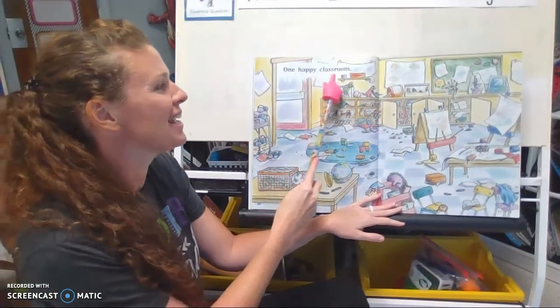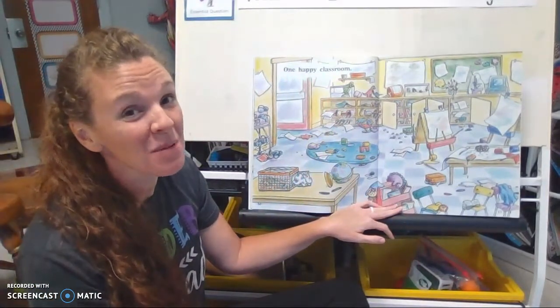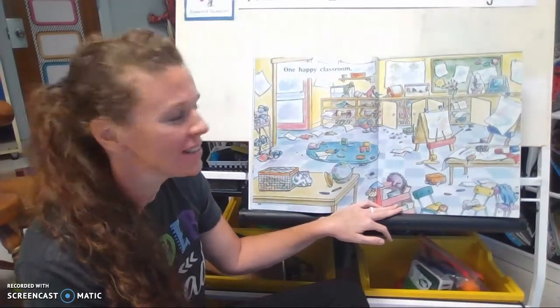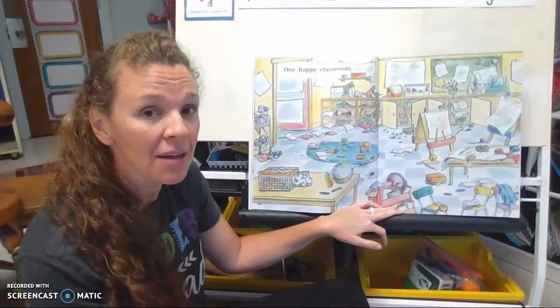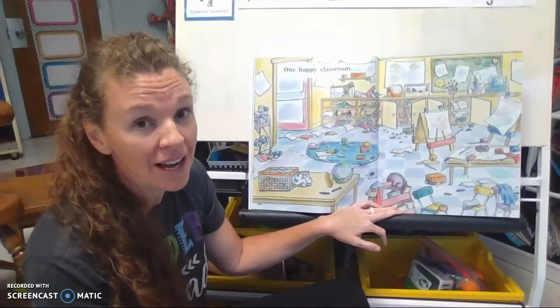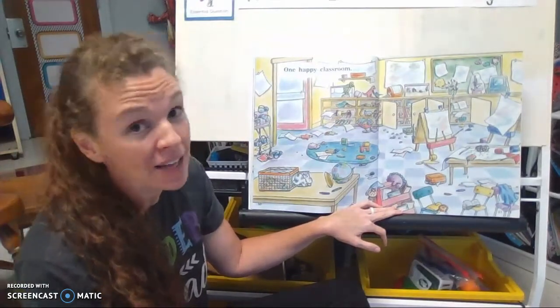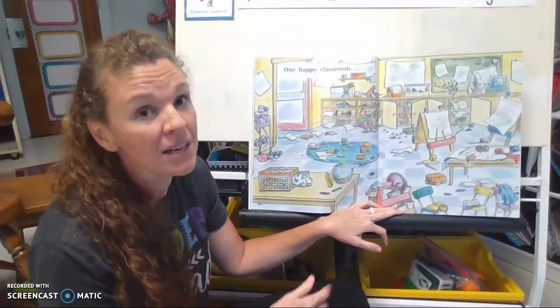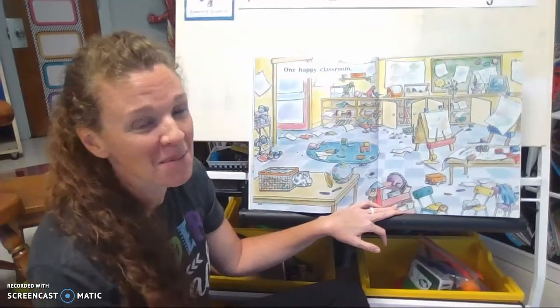1 happy classroom. Whoa, this classroom is a mess. But you know what? It's okay. Because they can work together to clean it up. It's important to be using the things in your classroom, right? It's still a happy classroom when it's clean, and it's still a happy classroom when it's messy. But it's important to always clean up after yourself, after you make a mess.